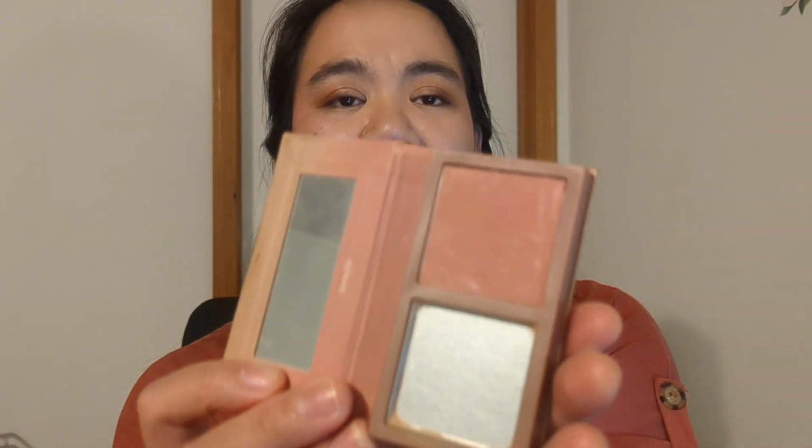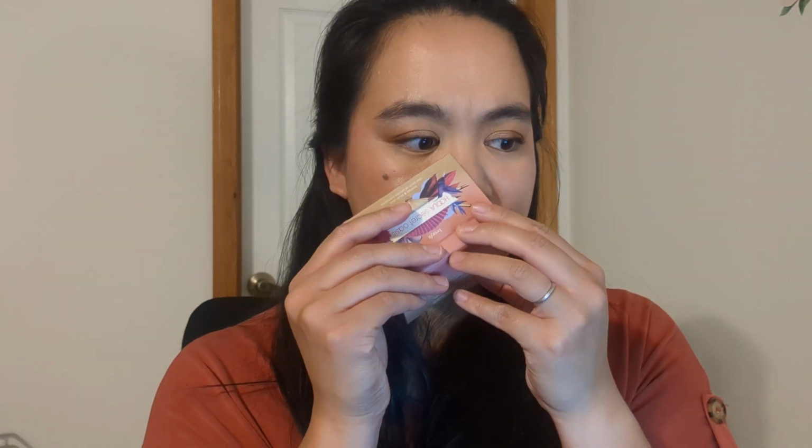And then the last thing I'm going to let go of is my Benefit Duo. As you guys know, I used up the Hula Light that was in here. It was nearly my shade, and the blush in here is beautiful. But honestly, I have similar blushes to this, and I don't see myself really reaching for it. It's in the shade Willa, and it smells amazing, by the way. But I will let go of that as well and let somebody else enjoy that. So those are my empties.